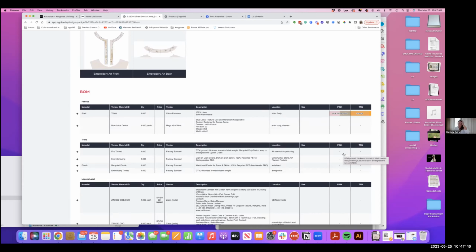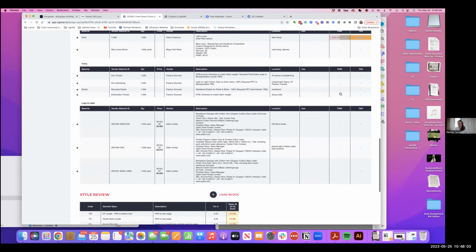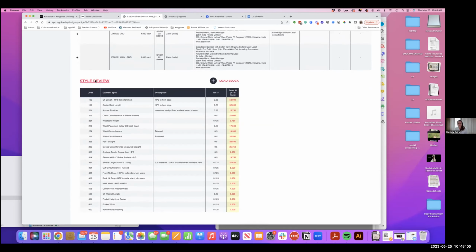Yes. So there's even, I'm not going to go into that today, but there's even a function where you can initiate lab dips, and once they are approved, they have a little green bar in here. Okay, and then you have the block or the style review down here. Style review is basically your measurement table.